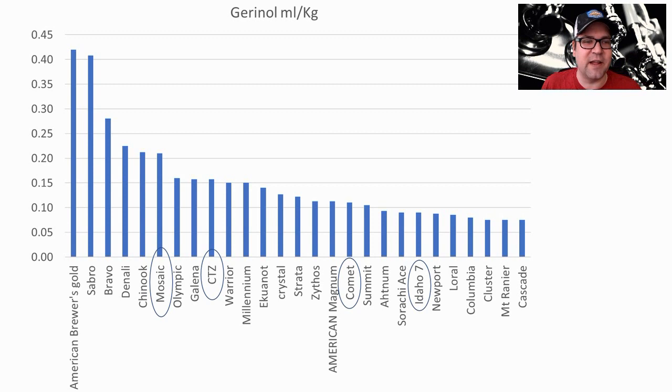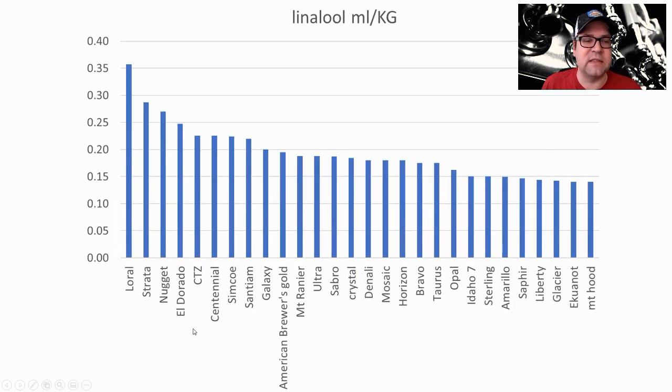You want to pick ones that are pleasing for this style. So take a look at this list and see if there's any that you want to play with. I know Bravo, I know Sabro, and Denali is used a lot in NEIPAs, and there's a reason why, as they bring that biotransformation compounds into the mix. Linalool is the other compound that is used, is necessary, kind of an enzyme, you would say, for the other fermentation reactions. And again, we see a lot of the late addition hops that we saw in the Whirlpool in biotransformation, again, being used here.